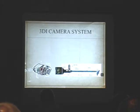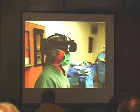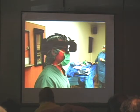We've been integrally involved with a software and hardware company in San Diego developing a 3-dimensional camera system that allows us to operate on these endoscopically. And this is one of our neurosurgeons who we have to wear this. This is sort of like the 3D glasses. We have to wear this to do the procedure. I told him that would be excellent birth control. Nobody would ever want to be wearing that outside the operating room.